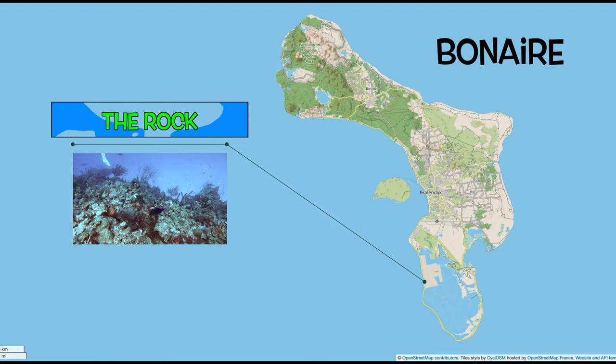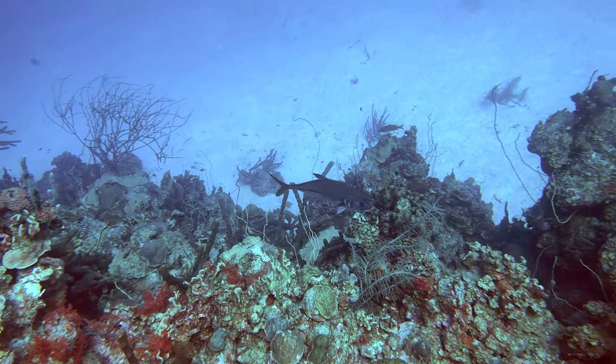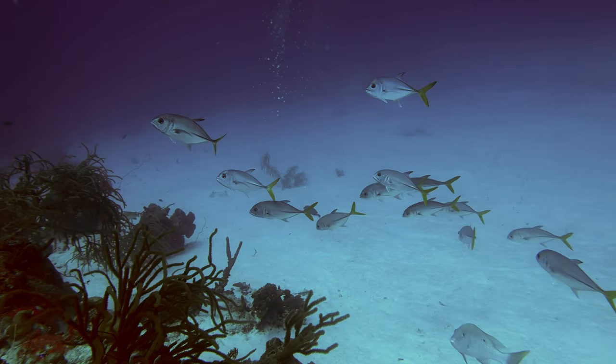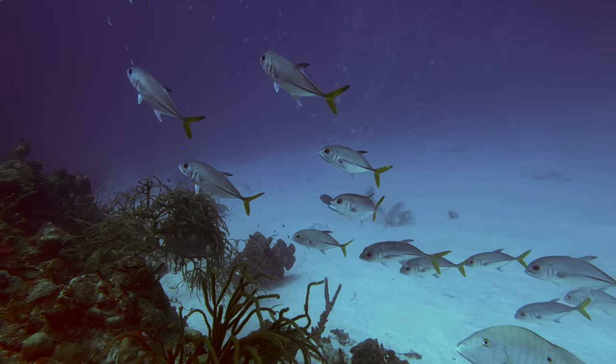While diving the rock, which is an unmarked dive site situated between Invisibles and Torrey's Reef, David spotted this one horse-eye jack. When I finally got his attention, I was able to point out an entire school of horse-eye jacks at about 90 feet.